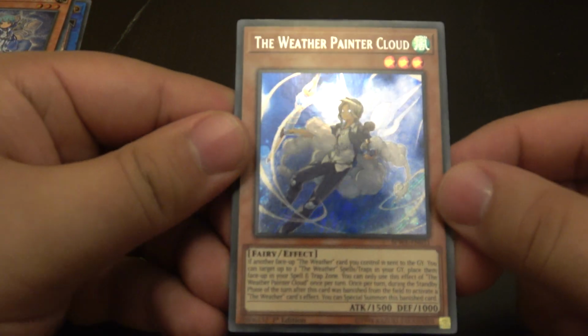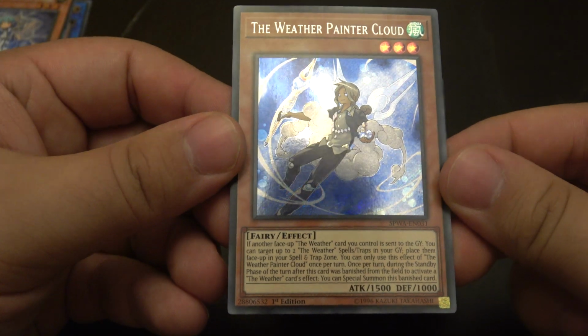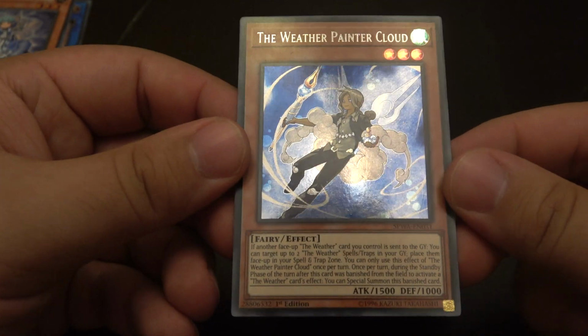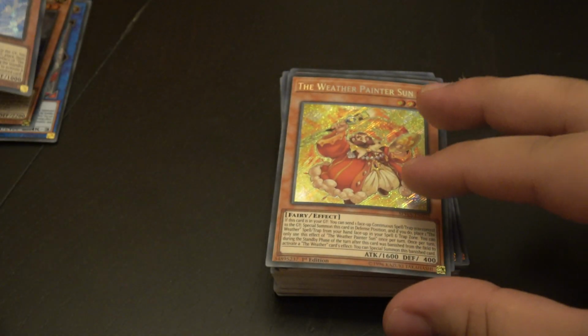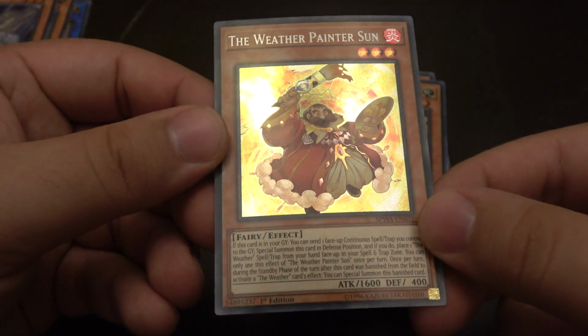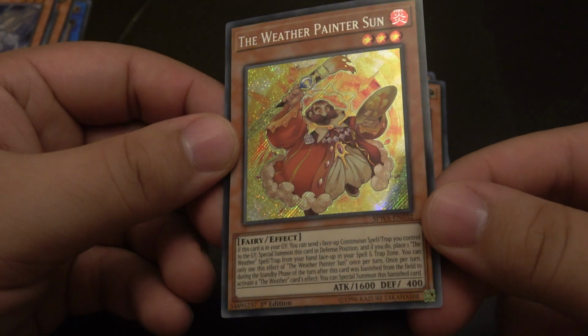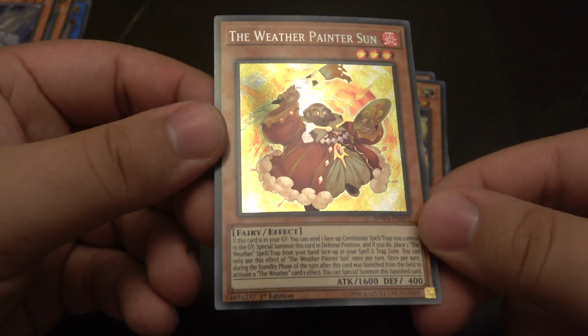Weather Painter Cloud. I just love how these look. They are awesome. Man, it's just an amazing archetype to me. This guy is my soul monster of the set. The red glowing eyes, like my YouTube thumbnail from Market Watch today. Oh man.